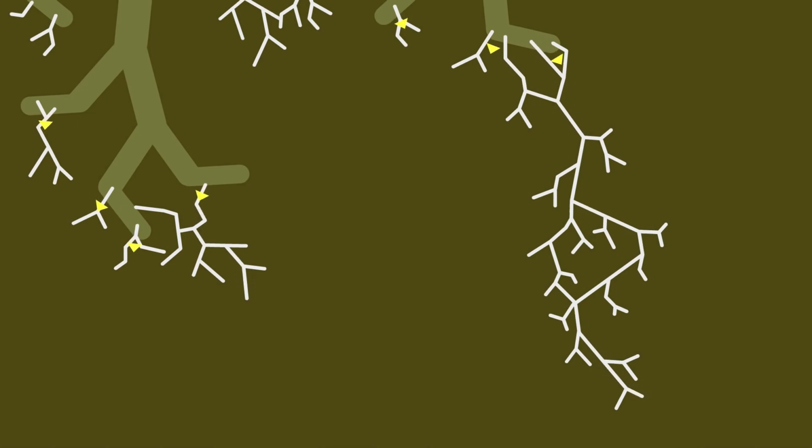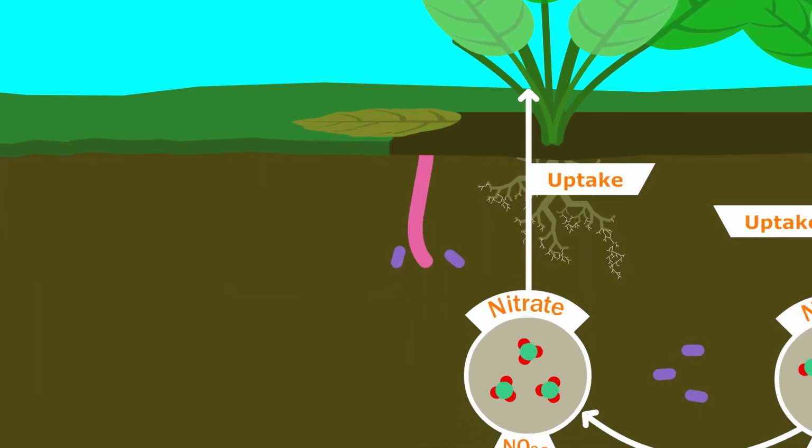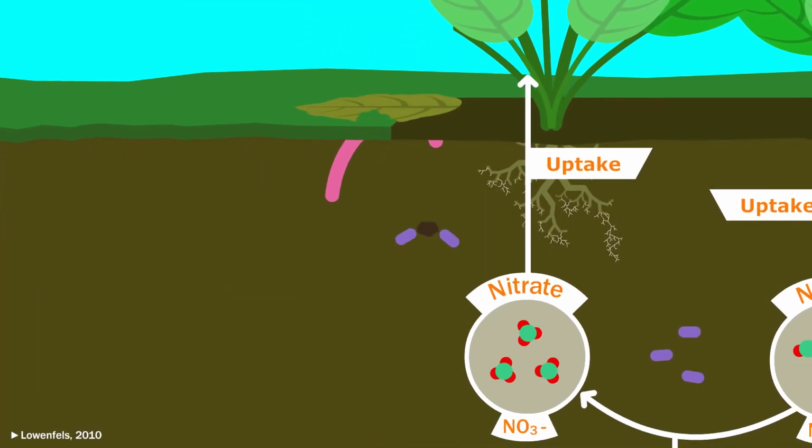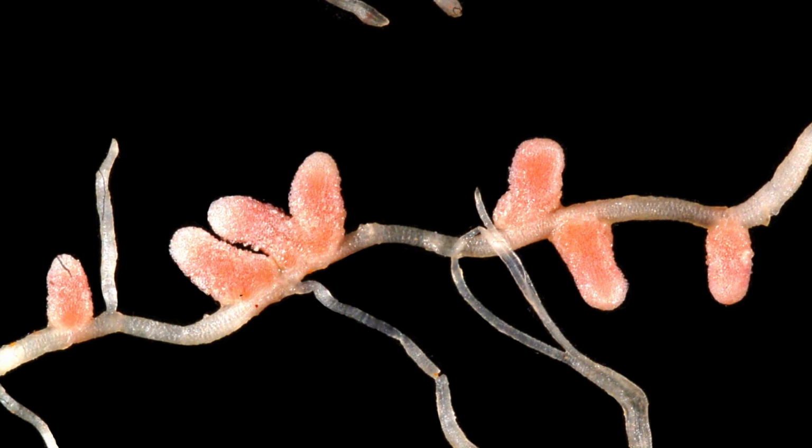called nodules. To ensure that your soil has rhizobia, it's common practice to inoculate the soil with mycorrhizal fungi at the time of planting. You can tell that a plant is fixing nitrogen if you inspect the roots and find the little white balls, the nodules that are formed, and then cut them in half. And if they're pink inside, that means they're fixing nitrogen.